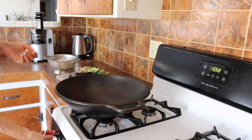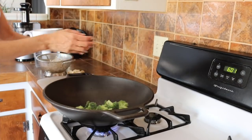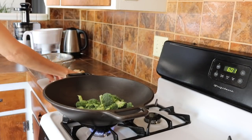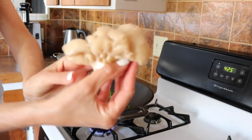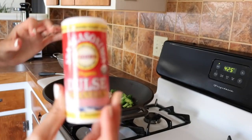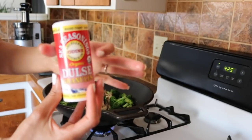All right, guys, we're gonna make broccoli stir fry. Our broccoli. Heat down. Okay, we're gonna add our oyster mushrooms. I'm gonna use a little dulse seasoning. This is like a salt replacement. It's seaweed, a good source of iodine.